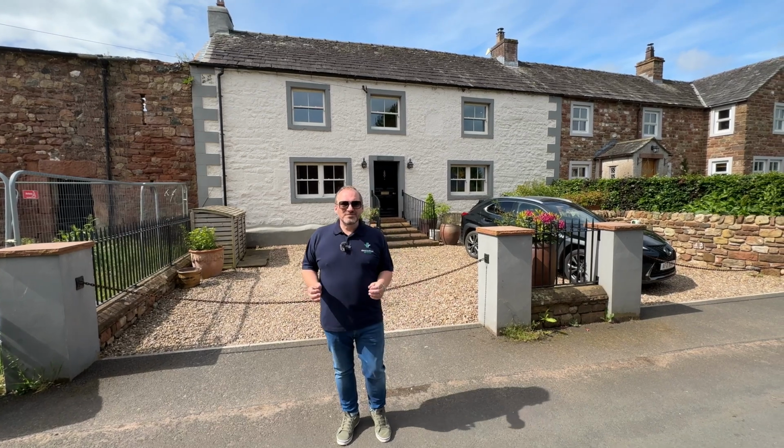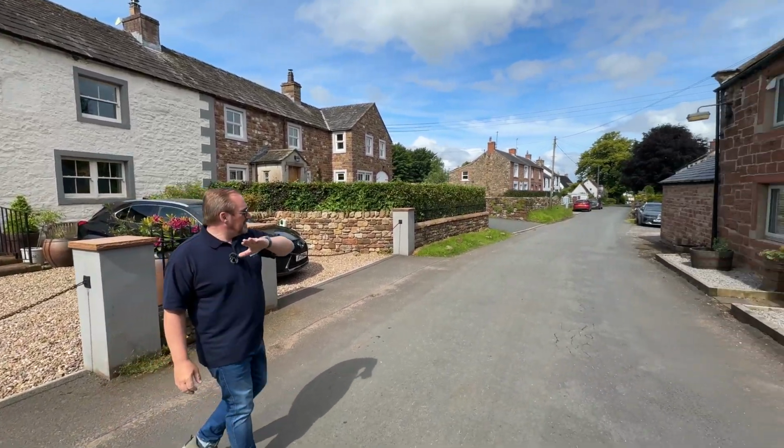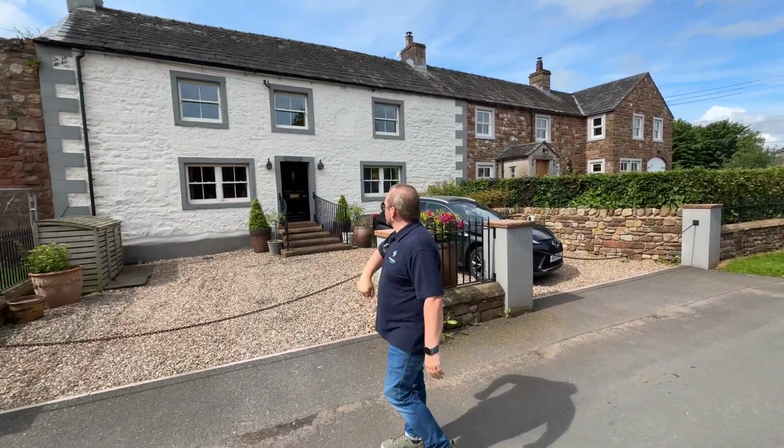Good morning and welcome to Brampton near Appleby. We're in a very, very pretty village, and if you look at the street scene down here, you can see this absolutely lovely linear village with a nice old country pub down the bottom. And we're here today to see Midtown Farm.